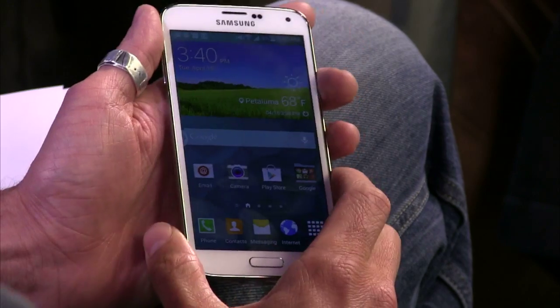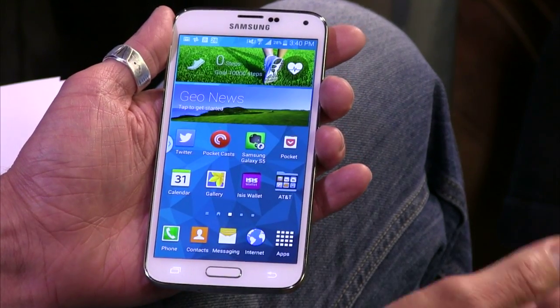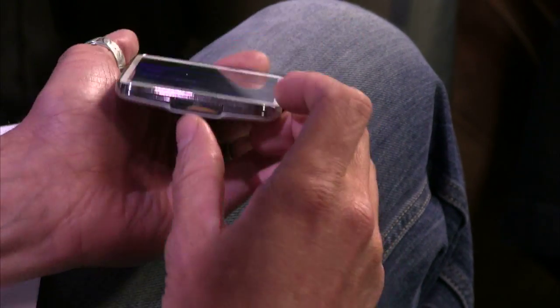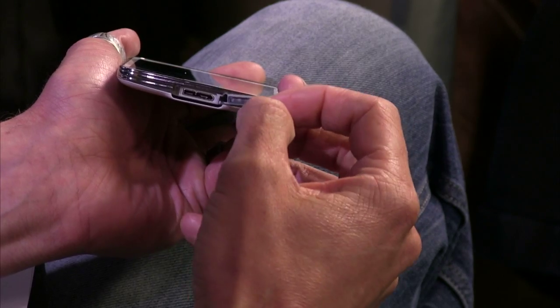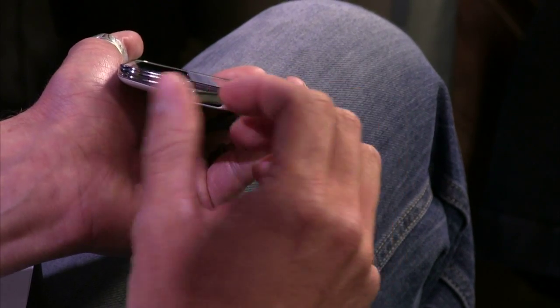Water resistant, it is IP67 water resistant. That's not waterproof, but it handles rain and a short dunk in the water, not swimming in the lake necessarily. Oh, darn. And as a result, you do get this little cover here, right? I'm not normally a fan of port covers, but obviously it's essential if you want to protect the device. I have to say, Samsung did a good job with the port cover.